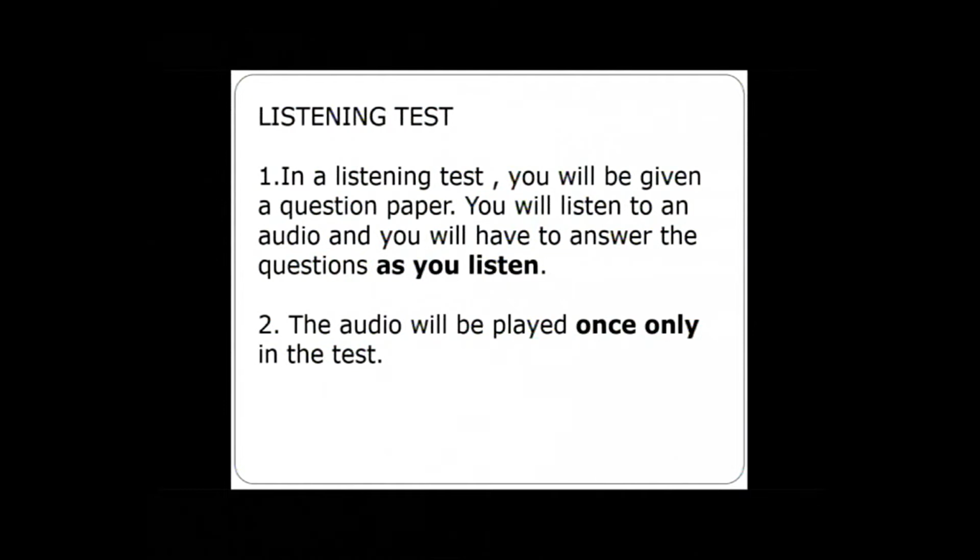So before we do the listening test, let us revise the listening tips which we have already discussed, but which we discuss every time to reinforce the importance of these tips. In a listening test, you will be given a question paper. Now you have your workbooks, and the question paper is given in these workbooks. You will listen to an audio and you will have to answer the questions as you listen.